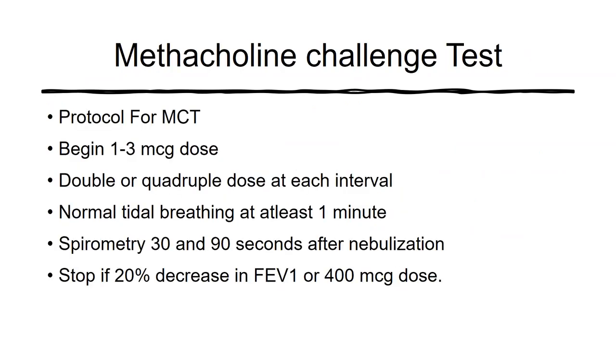So the methacholine challenge test guidelines came out in 2017 in the European Respiratory Journal about how to standardize them across the board. They're now recommending using a dose as opposed to a concentration. The dose usually begins from a 1 to 3 microgram dose, or you can do it in micromoles. And we double or quadruple the dose at each interval. Let the patient breathe for at least a minute in between spirometry and nebulization. Then we stop if there's a 20% decrease in FEV1 or we reach the maximum dose.